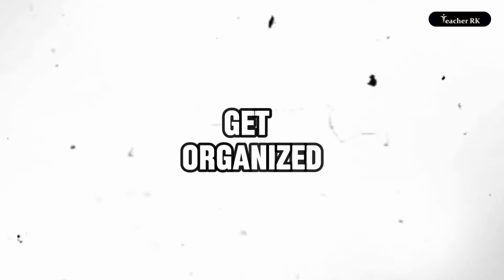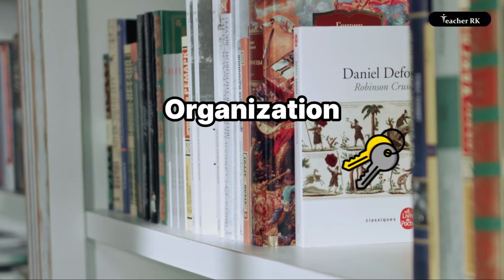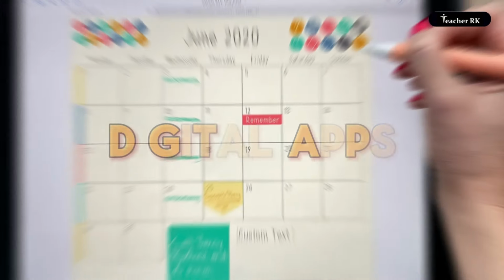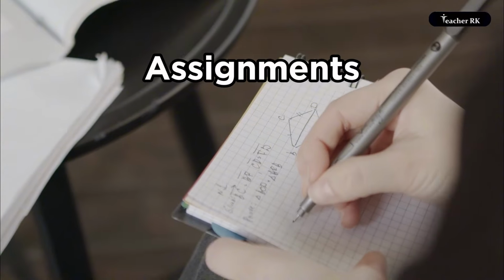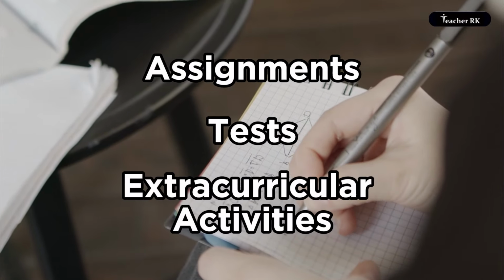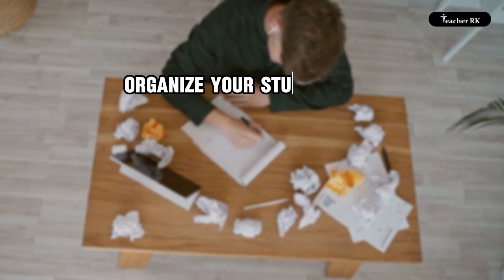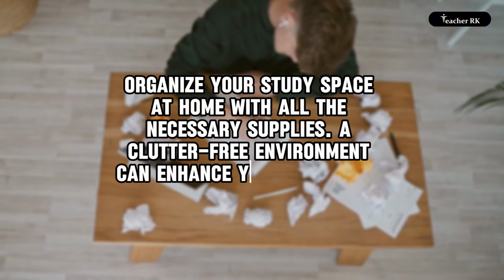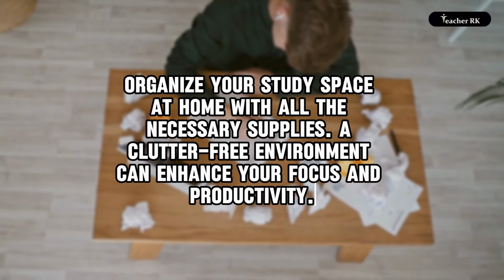2. Get organized. Organization is key to a successful school year. Use planners, calendars, or digital apps to keep track of assignments, tests, and extracurricular activities. Organize your study space at home with all the necessary supplies. A clutter-free environment can enhance your focus and productivity.